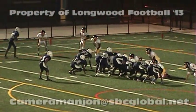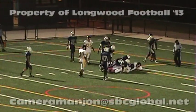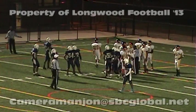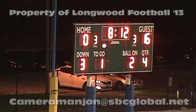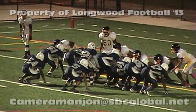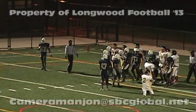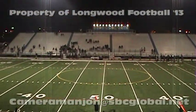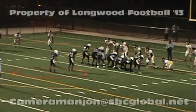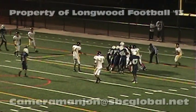Who have yet to scratch. Up the middle, leans in for about 3 yards. Touchdown Panthers. Touchdown. Up the middle once again.